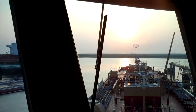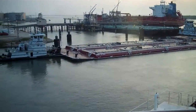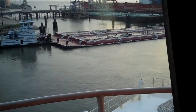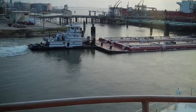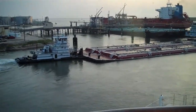Sun's up and still am I. I was just on watch from midnight to 0600 and I've been off watch for a bit. It's now about 7:20. Sun's coming up. We're sitting here in Texas City, Texas.